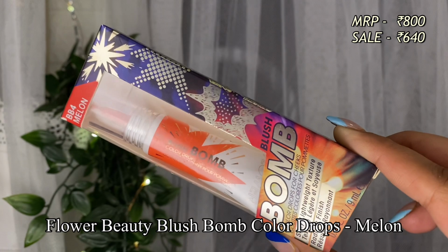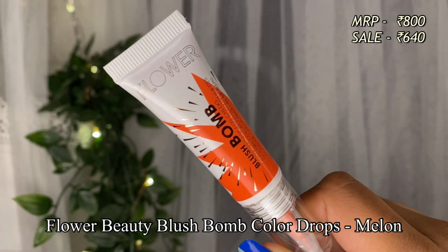Okay, so the next product that I have here is a blush bomb. It's from Flower Beauty, and I wanted a cream blush for so long because I really love the blush that I own from Rare Beauty, but it's not available in India, and it's really expensive when you buy from those Instagram pages, because it's almost double the price. So I was looking for a good cream blush, and I'm so glad I picked this up. It is in the shade Melon, if I'm not wrong, and it's such a beautiful blush.